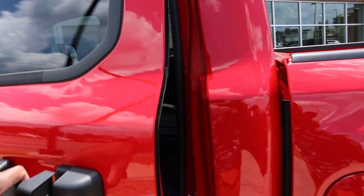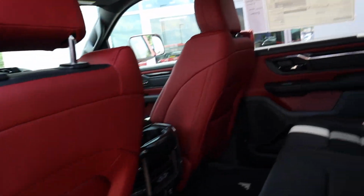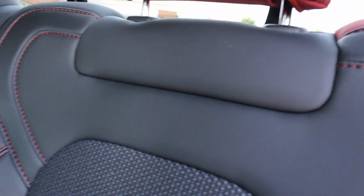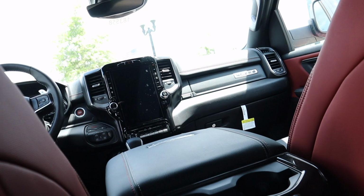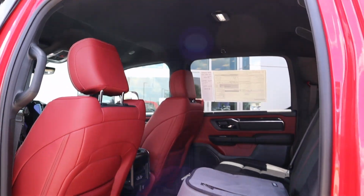It's still just as beautiful. Now, don't get me wrong, this is beautiful. That red, whoever spec'd this thing out, yeah, they did it right. You see it stitched around in red. The seats are red. This one does not have heated and cooled in the rear, but we do have it in the front.